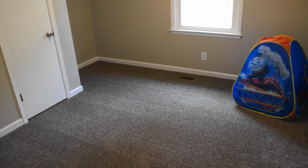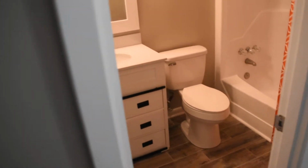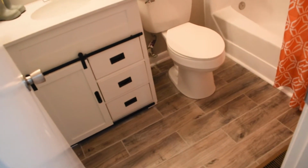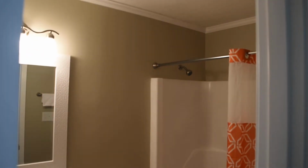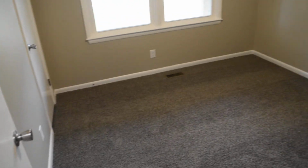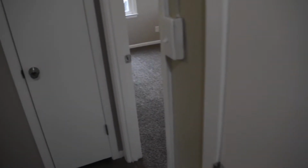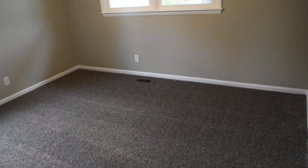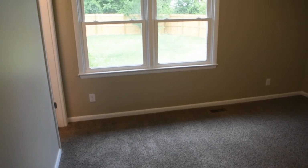Let's check out the bedrooms and bathrooms. Here's the first bedroom. And a tile floor in the hall bathroom. This is the second bedroom. The third bedroom. And finally, the master.